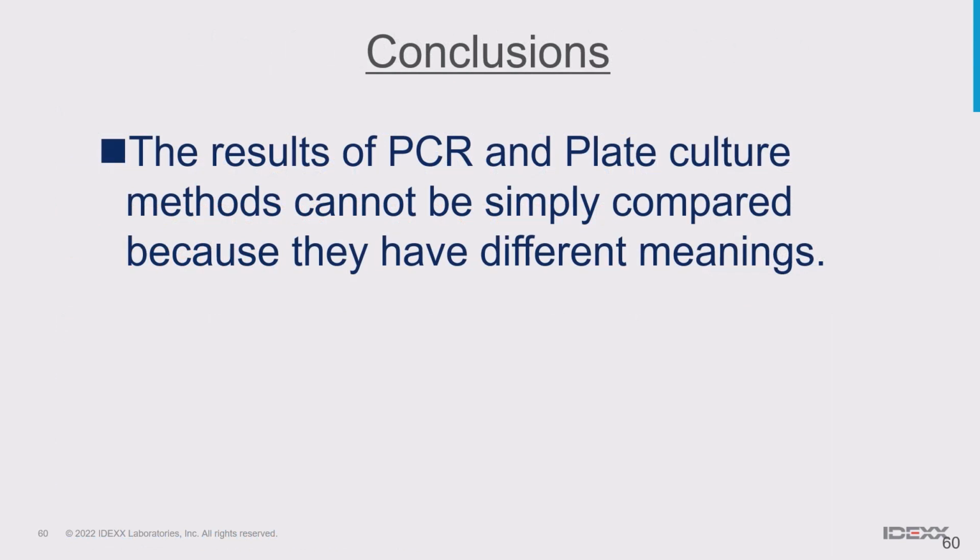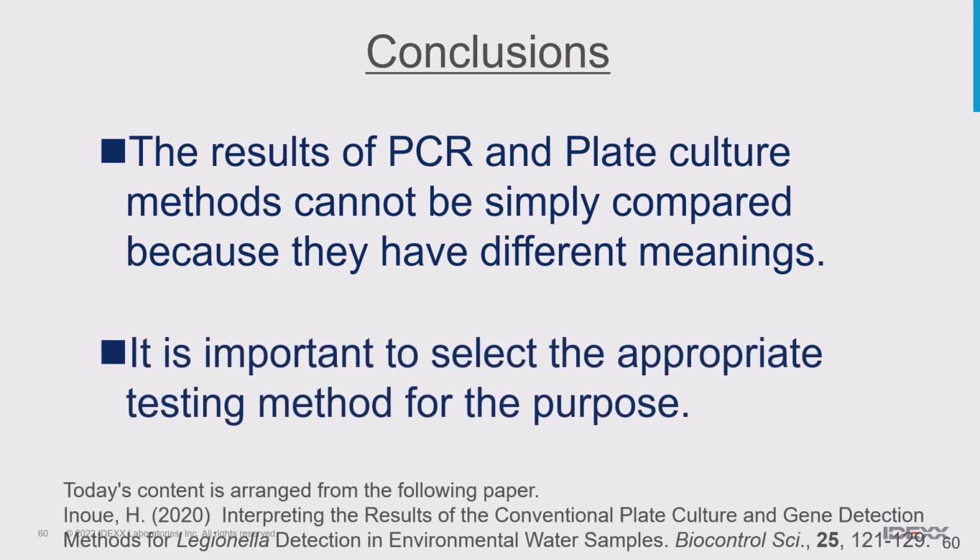In conclusion, 1. The results of PCR and plate culture method cannot be simply compared because they have different meanings. 2. It's important to select the appropriate testing method for the purpose. Thank you very much.